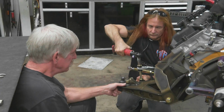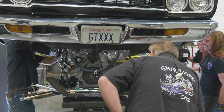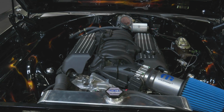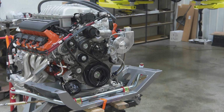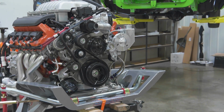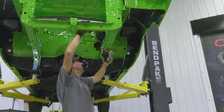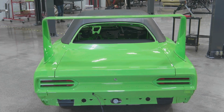Last time, the Ghouls hustle to get Chris Jacobs' 392 Hemi installed in his 1968 GTX in time for SEMA. And the epic Hellcat Crate Hemi was diverted from John Buck's 1971 Challenger to our 1970 Tribute Superbird.